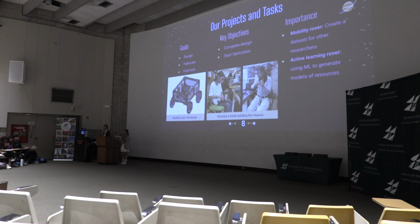So the key objectives of this project were the design and fabrication of the rovers, so that there would be no complications during the actual field testing. So the importance of the mobility rover is to create a data set comparing the ground truth to the local field testing to send to researchers so that they could use our data in their own projects.